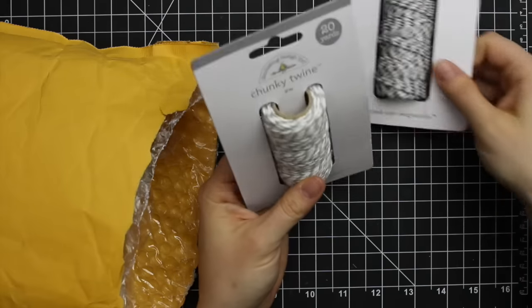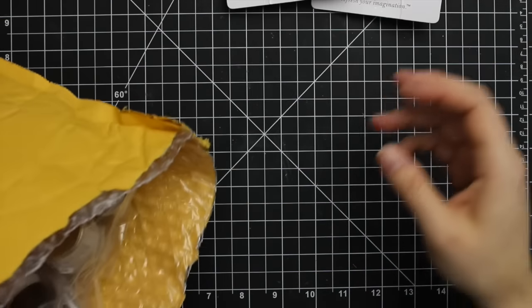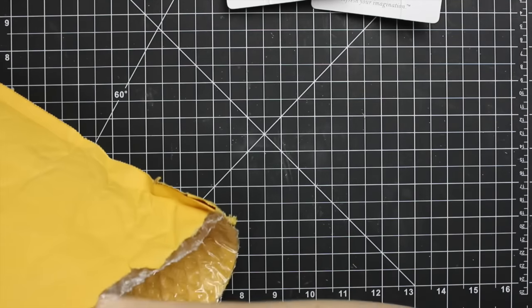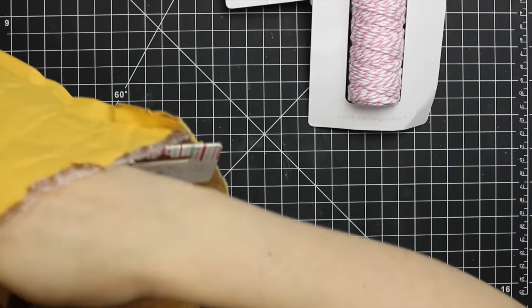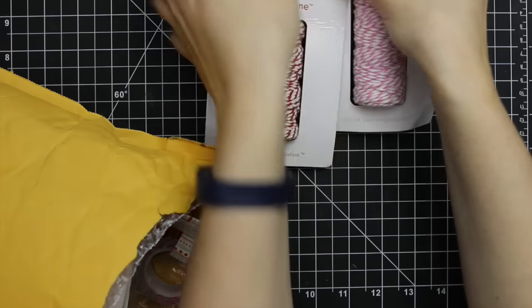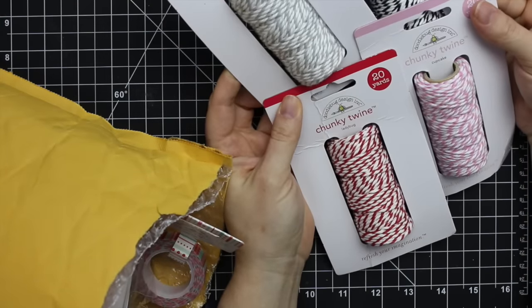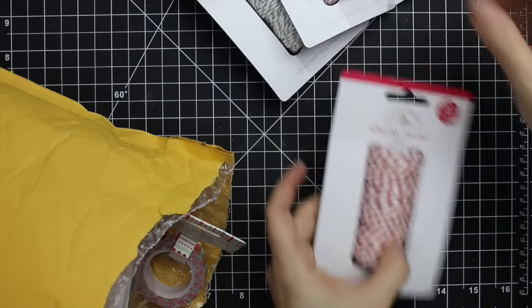So I think I got, yes I did, the beetle black and the gray. I did want all the colors, of course, but I need to take my time getting them. Oh, and I got pink, I got cupcake, and I got ladybug. I was thinking kind of more Valentine colors to start with. So those are super fun. They're huge though, like wow.